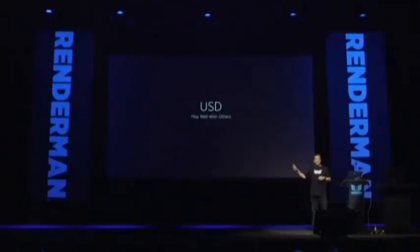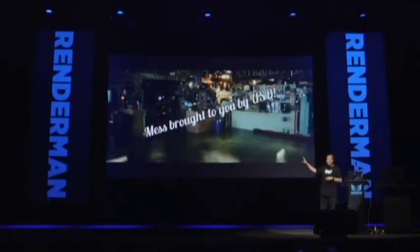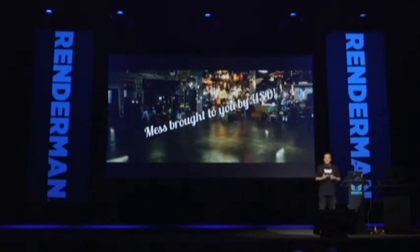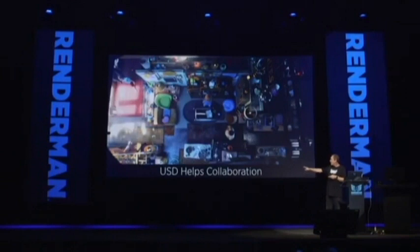So let's look at USD. USD allows us to do a lot of things. It's not just a file format. At Pixar, we use USD to represent all the objects in our antique warehouse. The USD team is here. We have a couple pods. You can check them out. They're optimizing USD to make it as fast as possible. They're using non-destructive workflows with concepts like variants and opinions, and critically, they're helping collaboration.